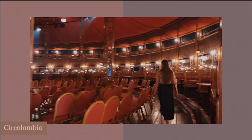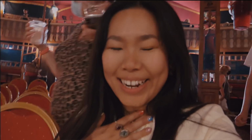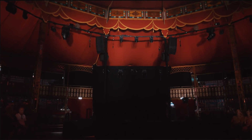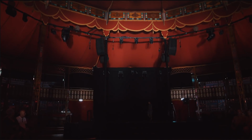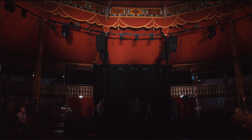We are sat inside and we're now ready for the show, and we're front row seats. So excited. Please do not hesitate to scream, shout, clap your hands, stomp your feet, make some noise now for Circolombia!